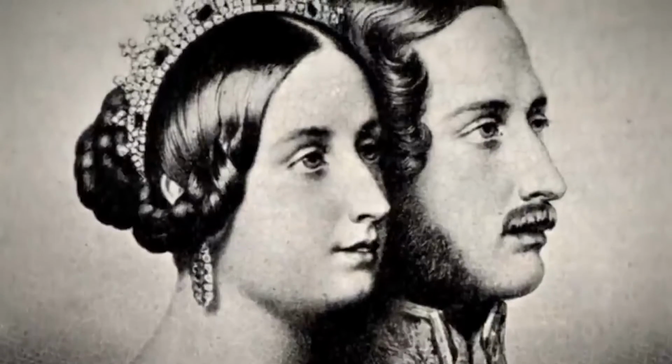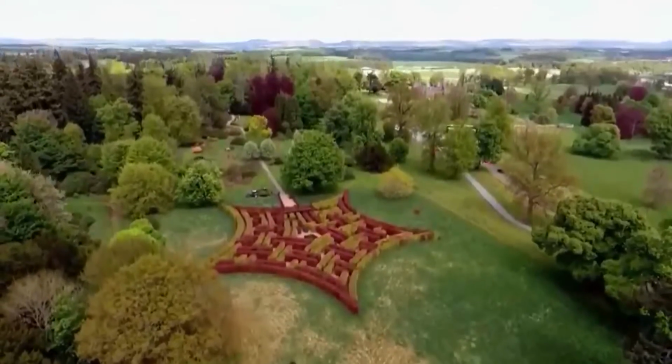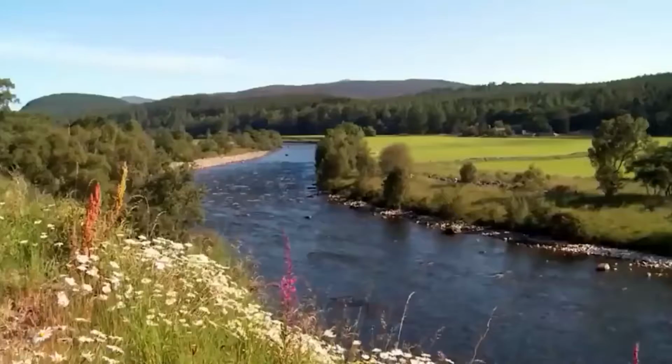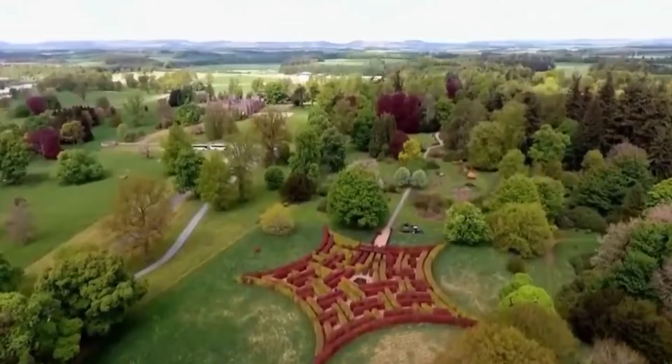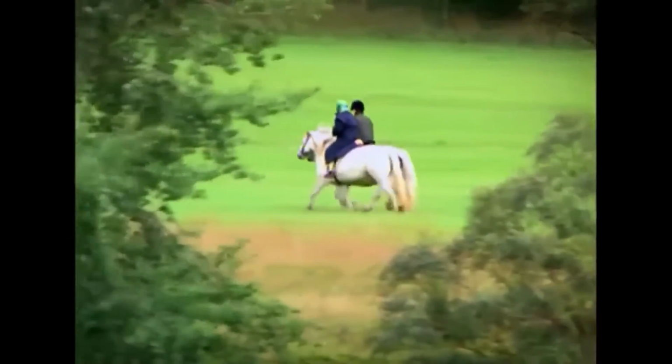Balmoral, the royal Scottish retreat. It's not just a house, it's a 50,000-acre estate. That's almost twice the size of the city of Manchester. Balmoral is hundreds of acres of nothingness with nobody. They can walk for 4 or 5 hours and not come across a living soul.